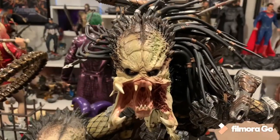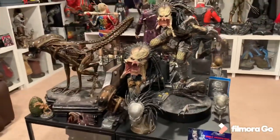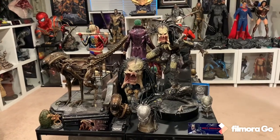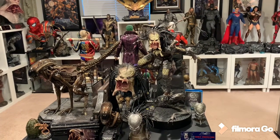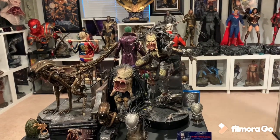You just can't beat that face sculpt. Face only a mother could love. Plus that pose is just killer. I've seen the ECC Predator, their 1/3, in person actually a few times, but Wolf still stands as the best Predator statue out there. Definitely for me is better than that one, no doubt.